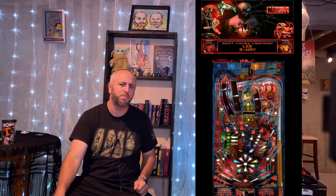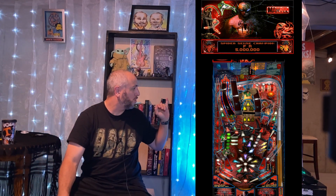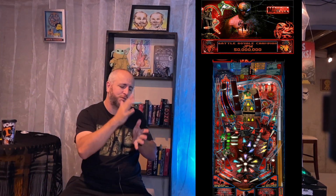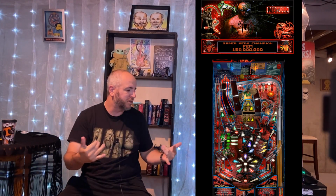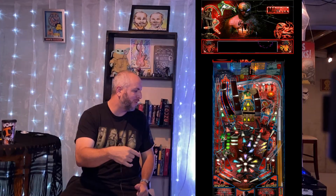Starline has put out a version of Spider-Man. This is based off of the early to mid 2000s Spider-Man movies. He's got a cool design here where he's got that split thing going between Spider-Man and Venom. Definitely love it. Awesome looking table, 10.7 need to play.